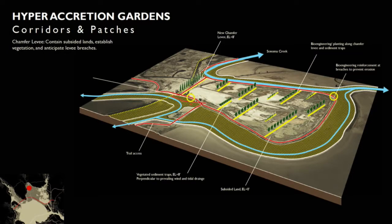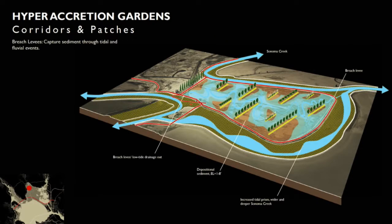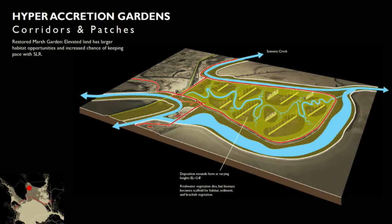It involves creating what we call a chamfer levee, the shortest distance between bends and the slough, establishing vegetation to help enforce erosion and trap sediment. And then we can manage a few levee breaches, flooding the subsided lands, but not in areas that are too vast. Over time, these areas, which are reservoirs for major flood events, receive sediment and debris over the years, providing critical habitat for endangered species, and gaining ground in the face of sea level rise.